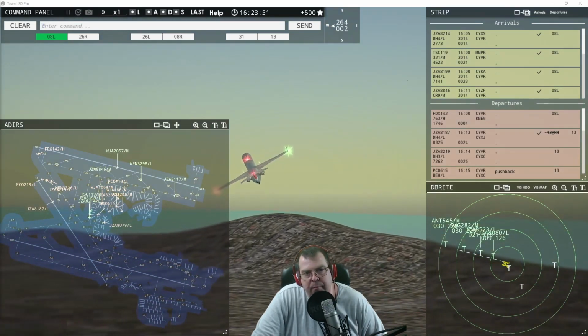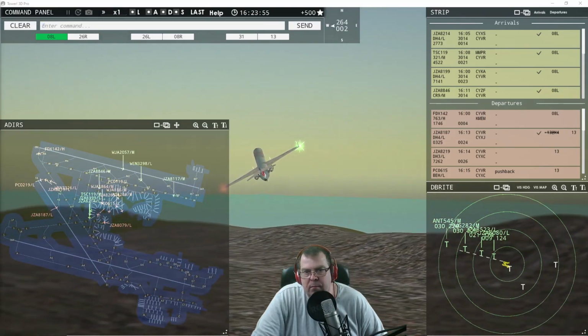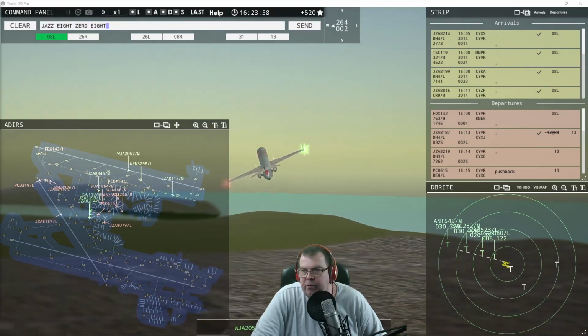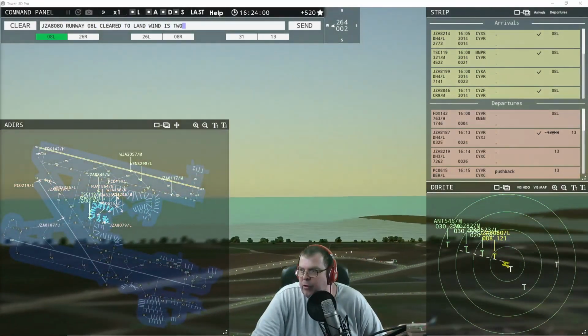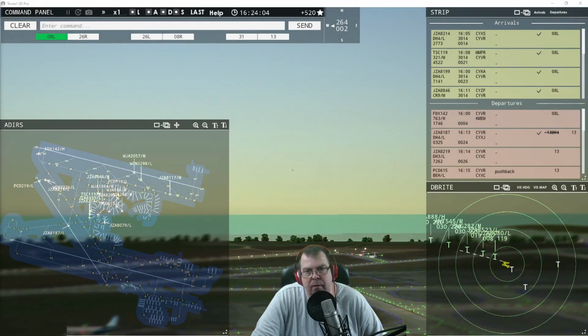Tower, Jazz 852 inbound runway 08 left. Ground, Air Canada 246 request pushback. Jazz 8080, runway 08 left, clear to land, wind is 264 at 2 knots. Runway 08 left clear to land, Jazz 8080.